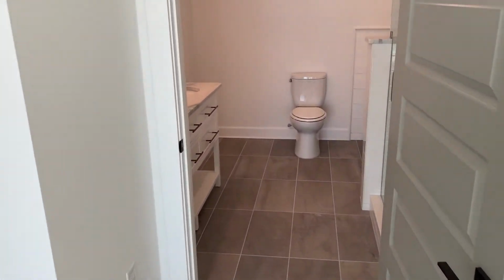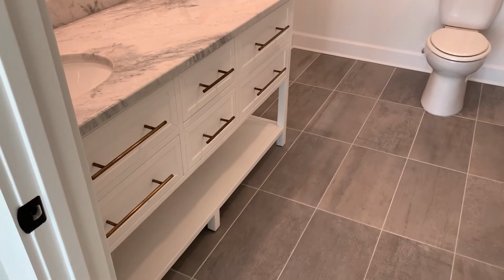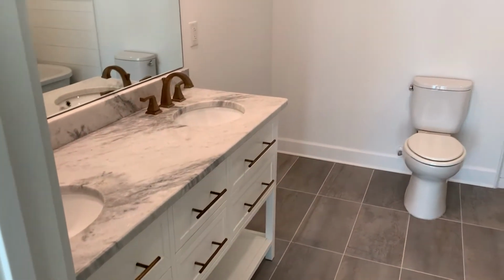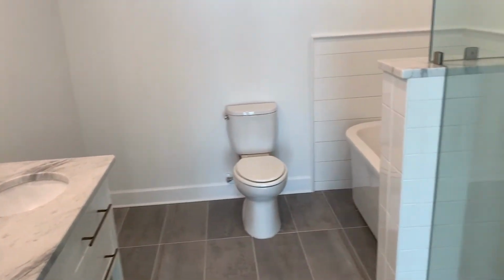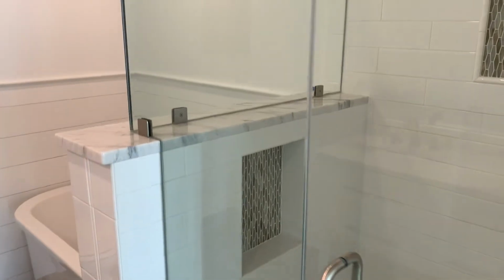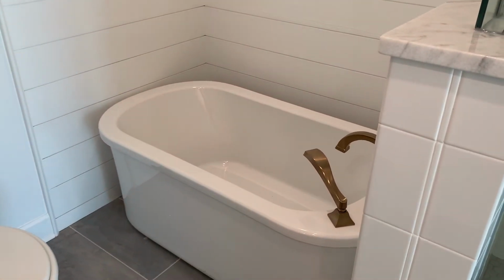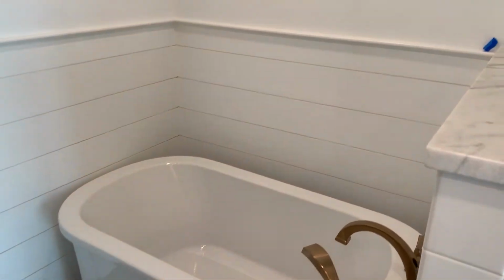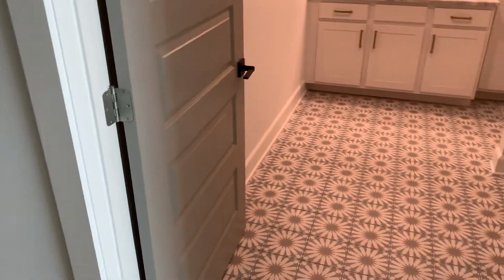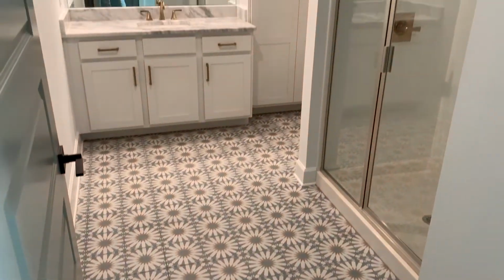I'm just gonna walk in here. This owner's cabinet choices are beautiful. Shower area. Tub. Walk back here just past the kitchen area. Here's the guest bathroom. Beautiful tile that they put here on the floor.